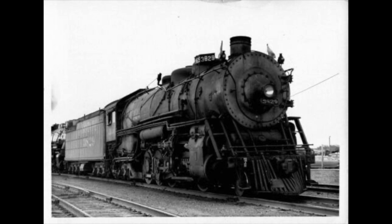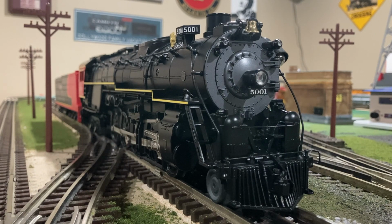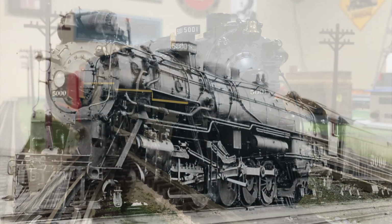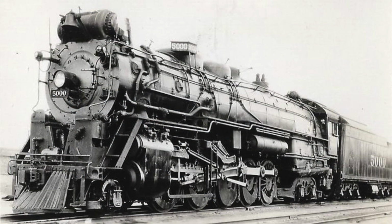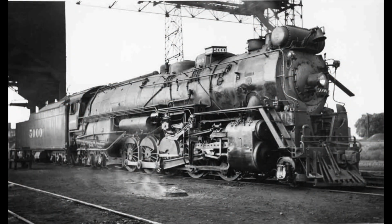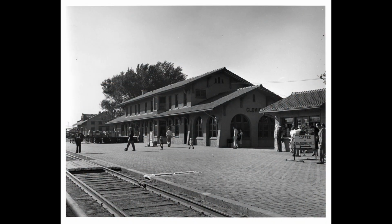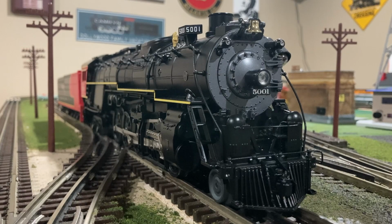3829 had a successful career, so successful that in 1930 Santa Fe reintroduced the 2-10-4 with the Madam Queen, number 5000. The Madam Queen proved and solidified the 2-10-4 wheel arrangement. Unfortunately, she became the only one of her own class, designated 5000. The Madam Queen was used in the Pecos Division between Clovis and Belen, New Mexico, and really put in a lot of hours.